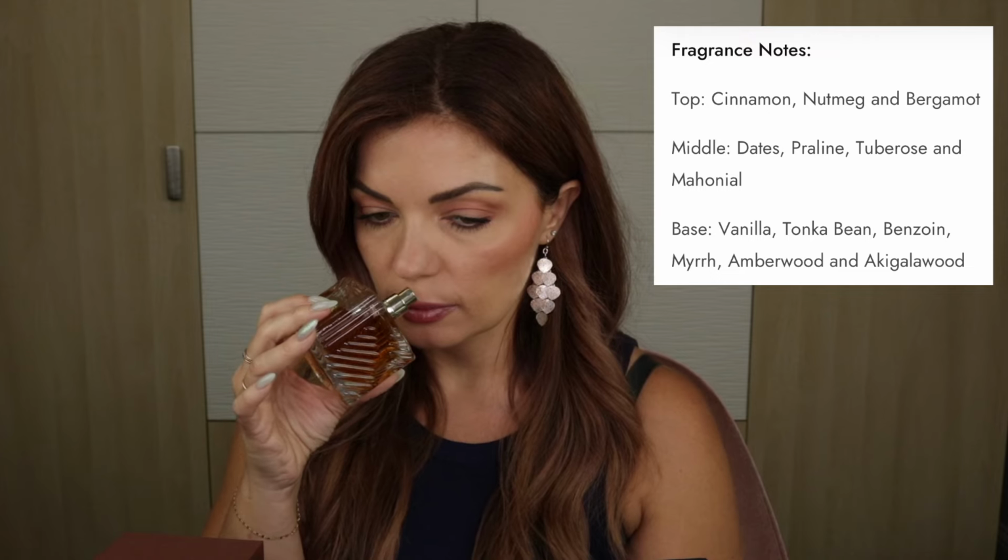So the top notes are cinnamon, nutmeg, and bergamot. You have dates, praline, tuberose, and mahonial in the middle. And then the base is vanilla, tonka bean, benzoin, myrrh, amberwood, and akigala wood. So a lot of very typical Middle Eastern notes in this scent.